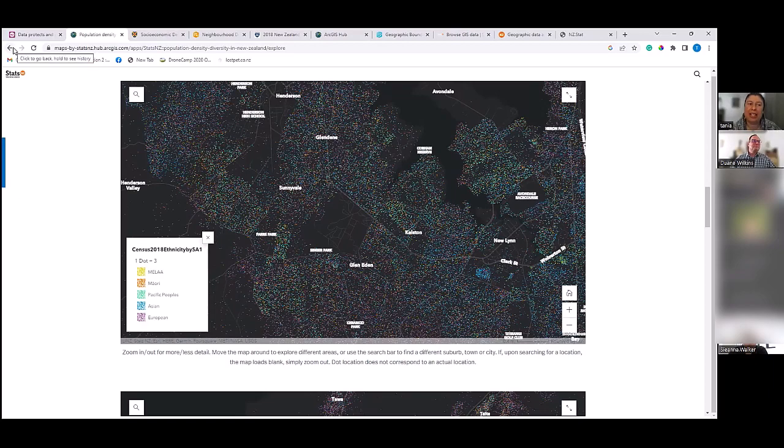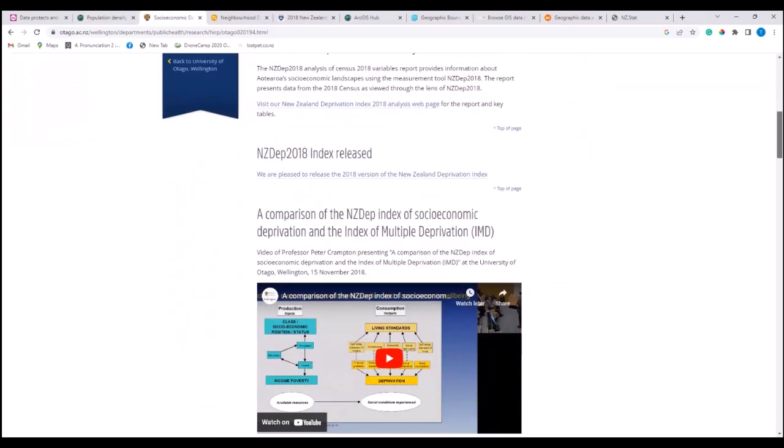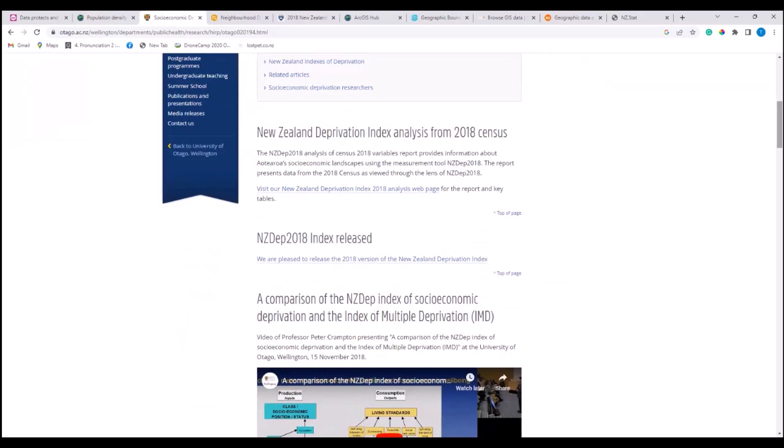And another key output that we have is the deprivation index. So the deprivation index is a measure of socioeconomic deprivation for areas, and it's based on 9 census variables. And it provides a score for each statistical area 1 from 1 to 10, with 1 being the area with the least deprived scores and 10 being the area with the most deprived scores.